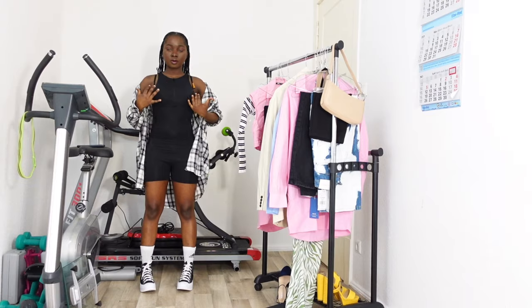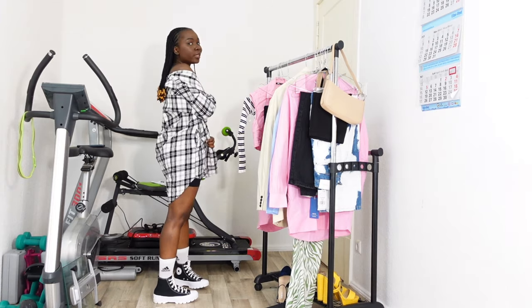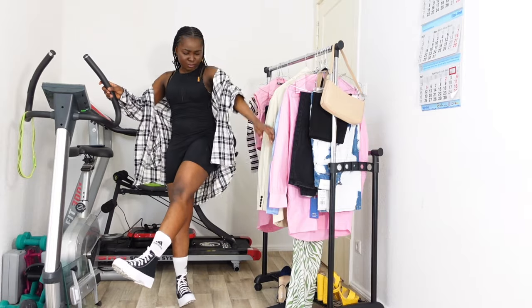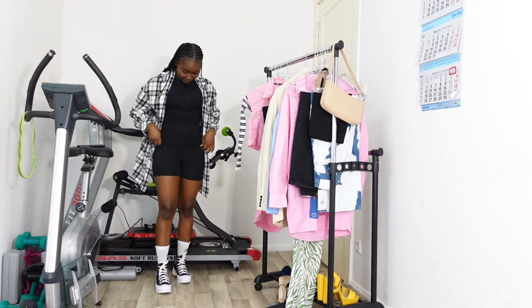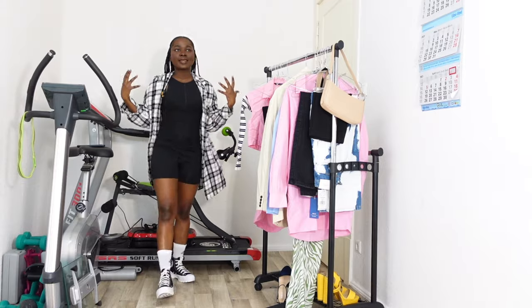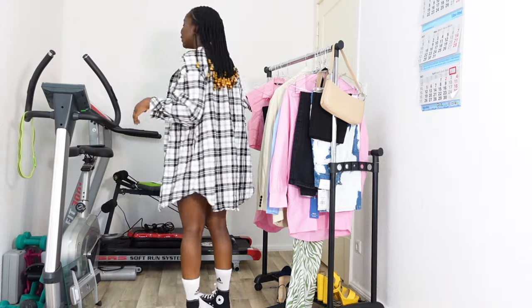Talking about an oversized shirt, I'll show you guys one look. Another alternative that I would wear with this overall is an oversized dad shirt, or an oversized boyfriend shirt. This is so cute, oh my god. I really love it for summer. It's just like, you know, feeling so cool about myself.